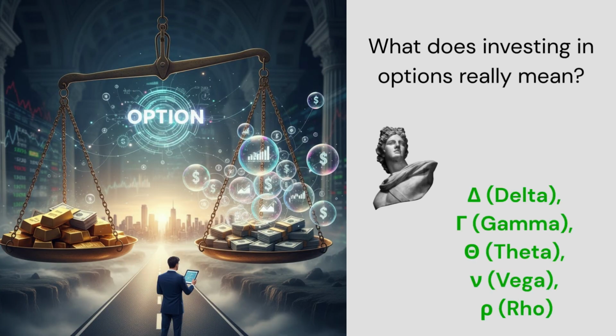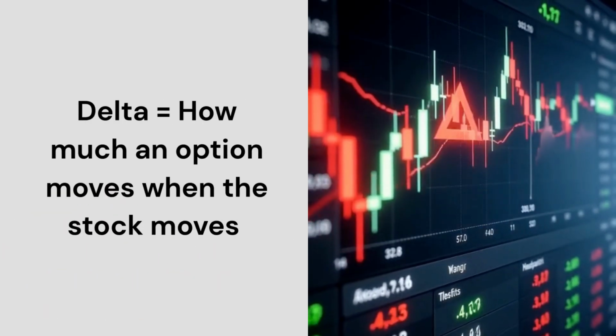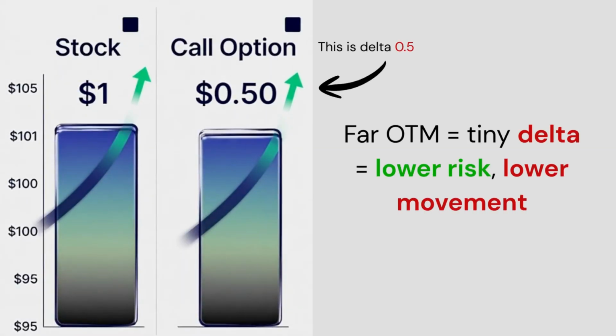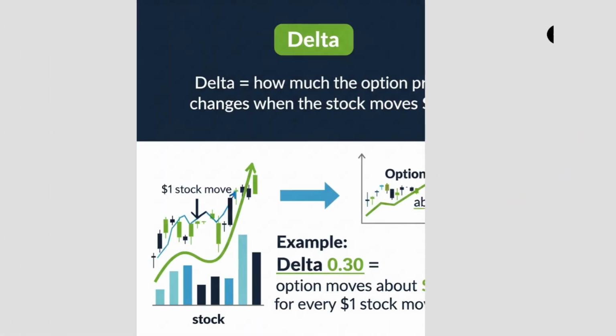Delta, Gamma, Theta, Vega, Rho? What the heck is that? Don't worry, we're gonna make it simple. Let's start with Delta, one of the most important words in options trading. If you've ever wondered why your option barely moves when the stock jumps, or skyrockets when the stock moves a little, that's Delta at work.